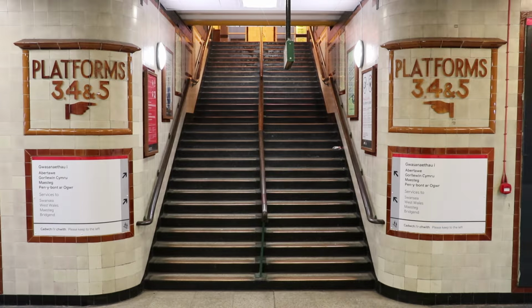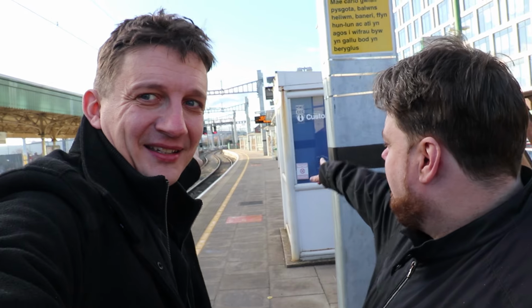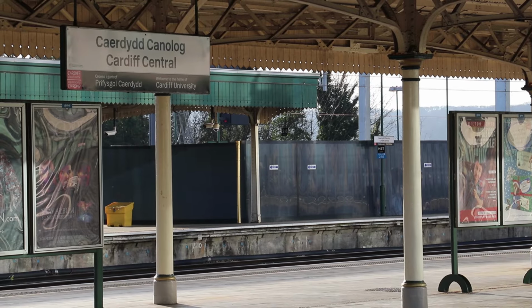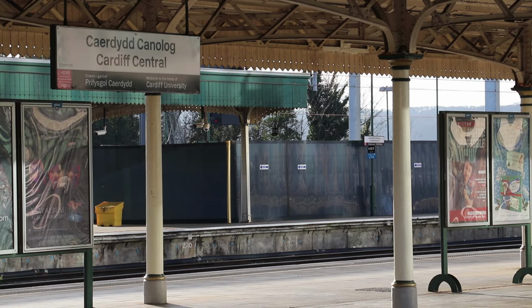And very quickly, because if I don't mention this, people will be like, you didn't mention this. Why is there no Platform 5 at Cardiff Station, even though it's in the beautiful tiled signs? So there used to be a westbound bay platform down there. In the big, that way. I think there's some hoardings down there. There's been some hoardings there for a while. So where those hoardings are is where Platform 5 used to be. Okay. But it's difficult to imagine it now.